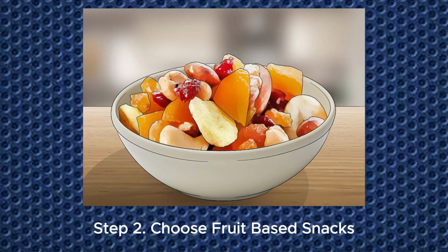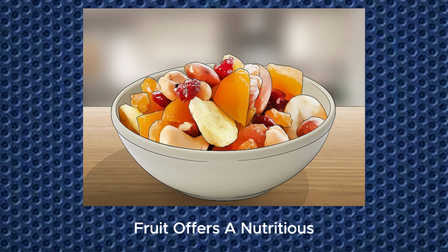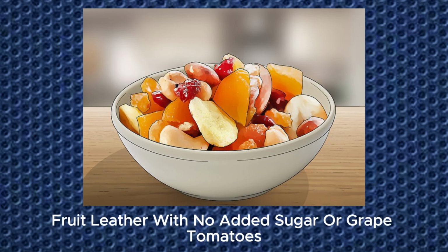Step 2. Choose fruit-based snacks. Fruit offers a nutritious option to curb your sweet tooth. They are self-packaged, easy to take on the go, and great for busy people. Try apples, bananas, raisins, fruit leather with no added sugar, or grape tomatoes.